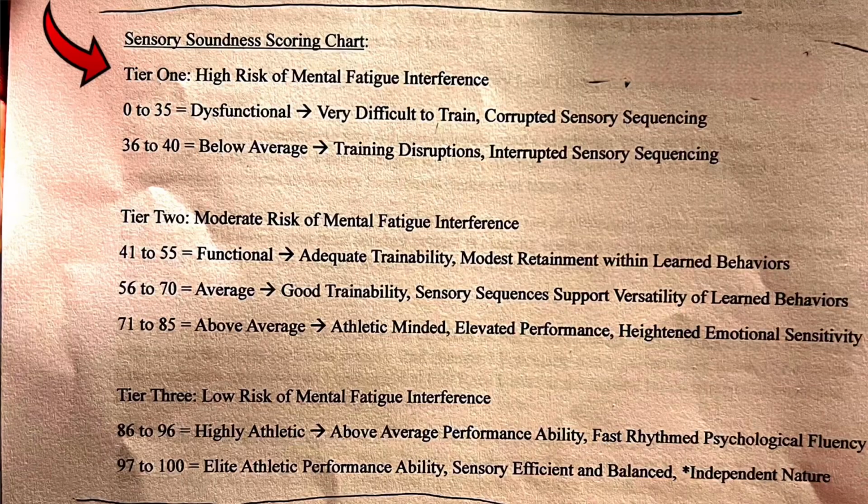Okay, I have a scoring chart here, and you're going to have access to this as well. Sensory Soundness scoring chart. I have 3 tiers. Tier 1 is high risk of mental fatigue interference. Okay, I do a number system. The Sensory Soundness score is a score system between 0 to 100. Obviously 0 being like never, and 100 being almost very rarely, probably never as well at the highest end.